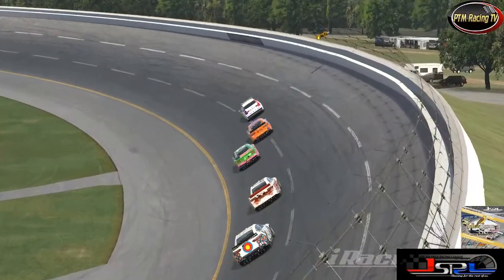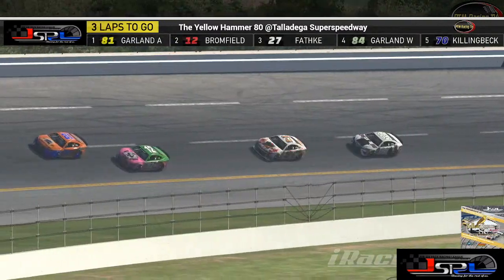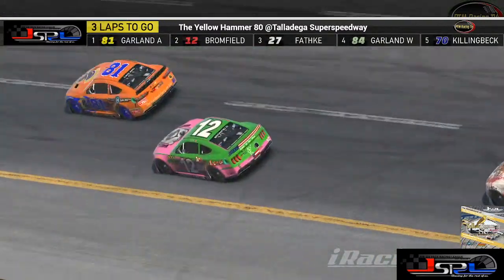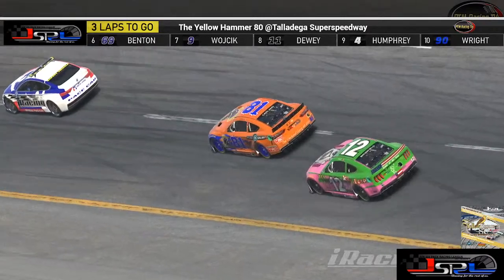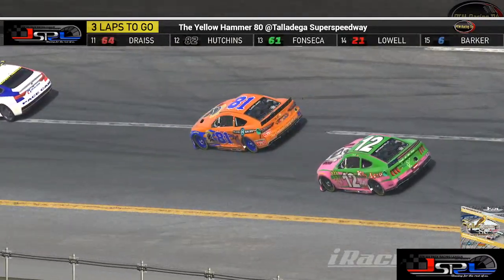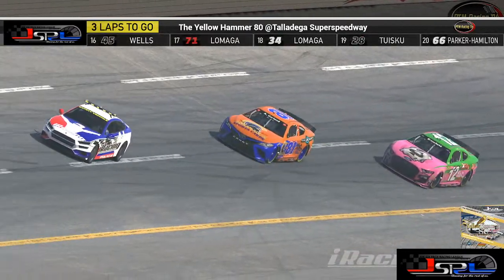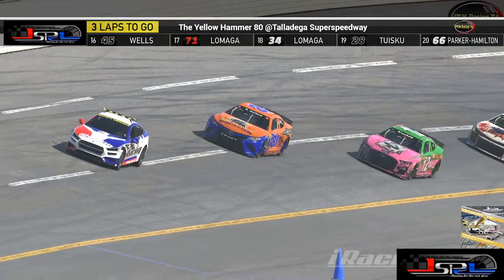Well, we are going to go commercial free for this restart here. We are not going to commercial. We're going to let these drivers sit it out and think about this one. Anthony Garland had pretty much everything locked up and had a chance really to get away from the field until that last little section there. And that could be a dangerous spot there.